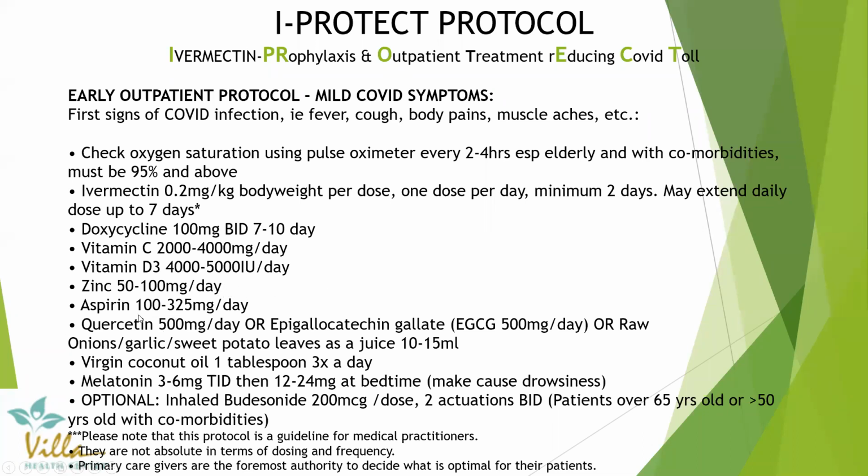And then the aspirin, you have to use 325, if there are no contraindications. Again, the melatonin is increased. This should be increased to 10. Once the patient is symptomatic, you have to use 10 milligrams. Oh, this is 3 times a day, so that's good. But the thing is, don't make it 3 times a day. Promise. Just take it at night, because if you take it 3 times a day, you're going to be walking around drowsy. So the recommendation is 12 to 24 milligrams at bedtime.